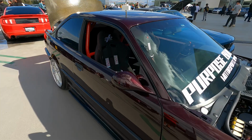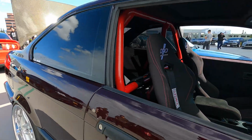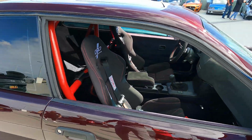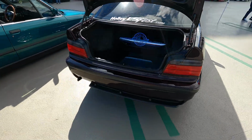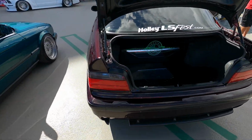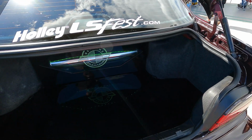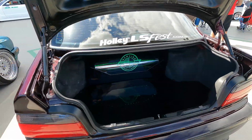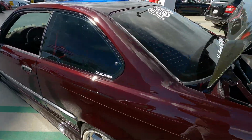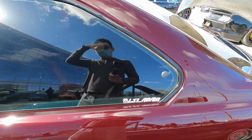Even has a full roll cage in the back. Has a roll cage, racing seats. This car is ready to go, ready to tear up some road. Look at how clean this interior looks. Look at the trunk here. It has a carbon fiber block-off plate for the spare tire. Nice little sound system. Oh yeah, this is cool. LS Atom, LS1 Atom.